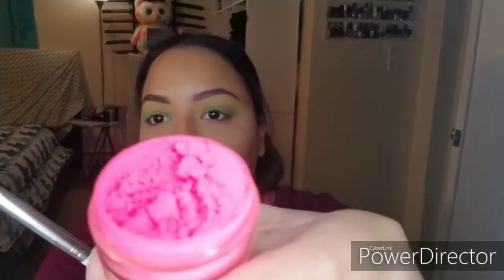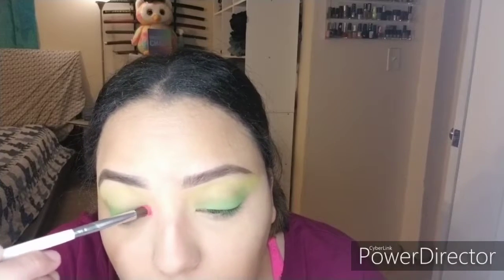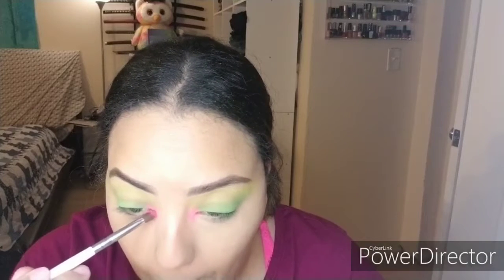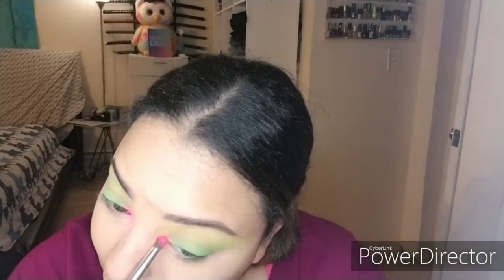The pink for the inner corner. This is what the hot pink looks like. So I'm going to take a little bit. Ooh. Wow, this is really super pigmented. Super pink. Kind of don't know what to do with myself right now. You guys are going to see. A little bit goes a long way too.